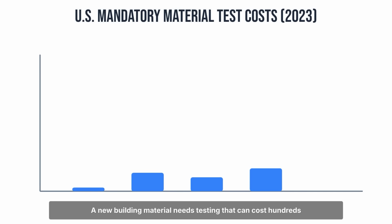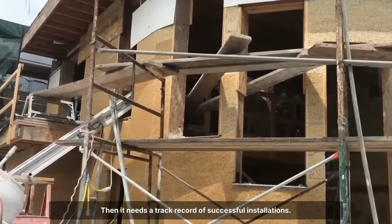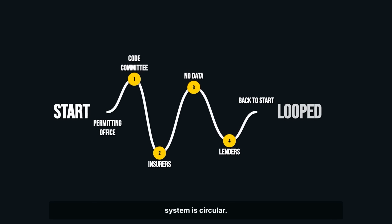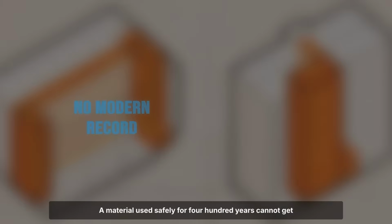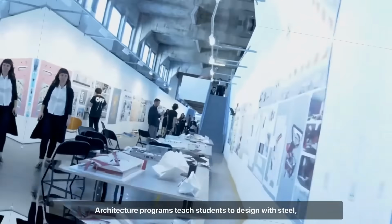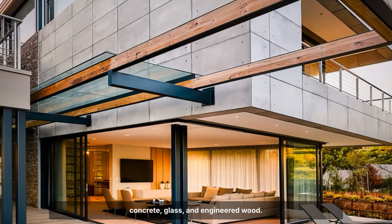A new building material needs testing that can cost hundreds of thousands of dollars. Then it needs a track record of successful installations. But installations cannot happen without code approval. The system is circular. A material used safely for 400 years cannot get approved because it lacks a modern performance record. Architecture programs teach students to design with steel, concrete, glass, and engineered wood.